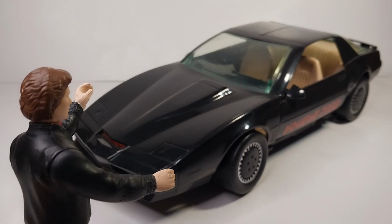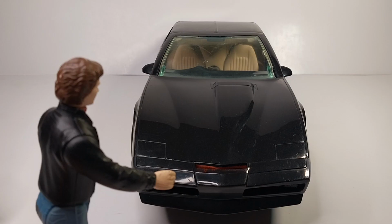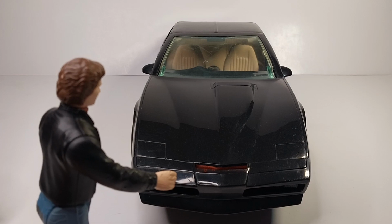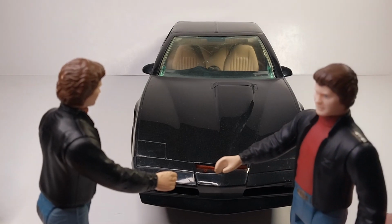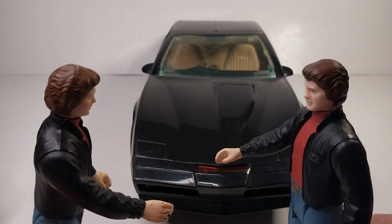Kit, old buddy, I'm back! I finally escaped my family in that horrible pastel dollhouse. Hello, Michael. I didn't think you would ever come back. Who the heck are you? I'm Michael Knight. No, I'm Michael Knight.